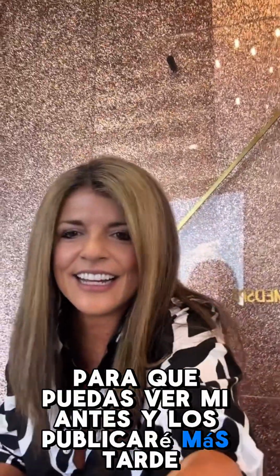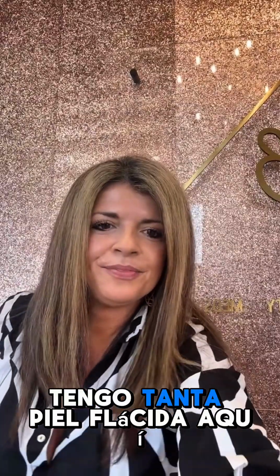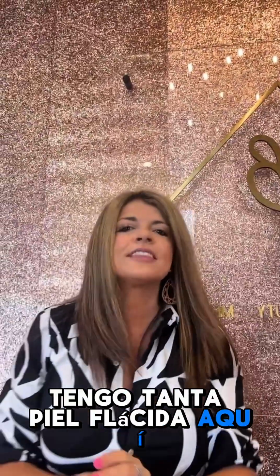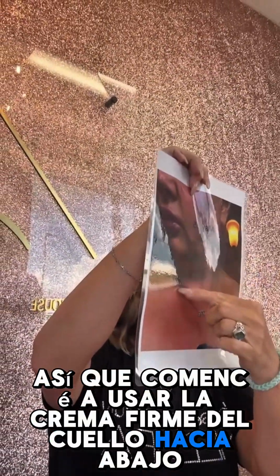And I will post these later. I'm gonna turn my tracker off here, sorry. But if you can see my neck, I have so much saggy skin right here. And even right in here. So I started using the Firm Cream from the neck down May 15th.